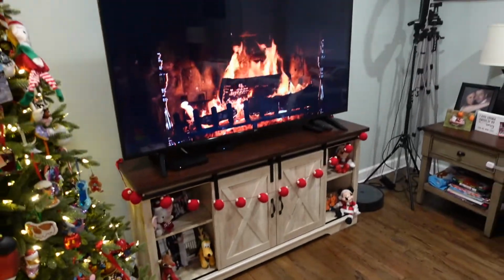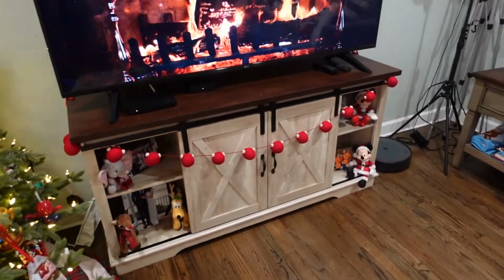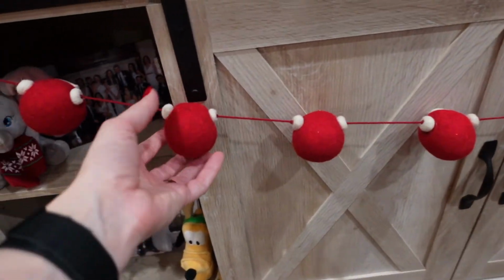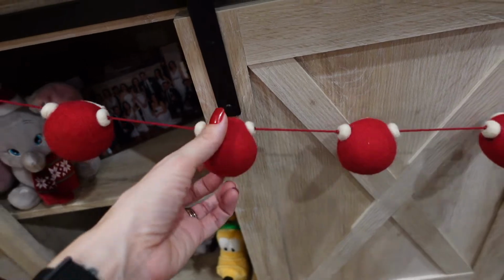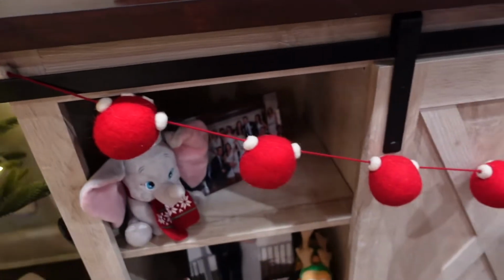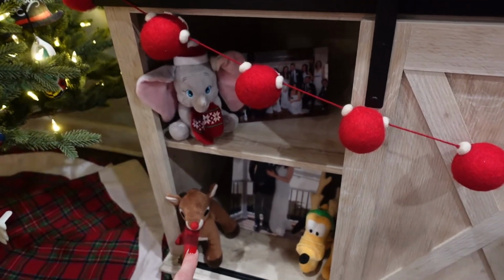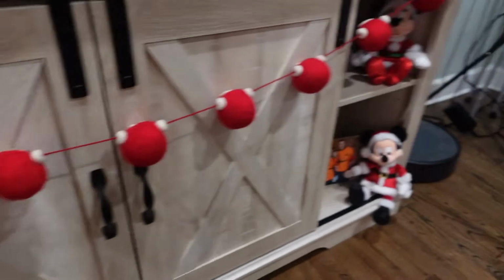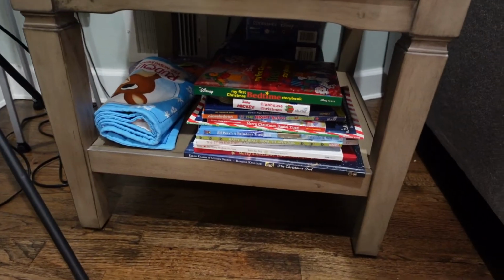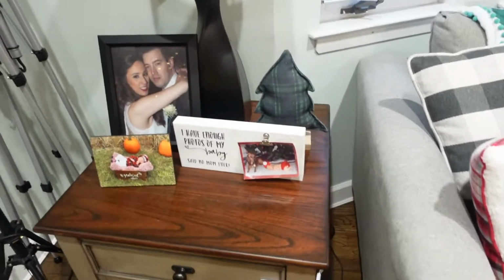I have a fire going on the TV because we do not have a fireplace. I got this garland from TJ Maxx, and it does say Merry Christmas on the back, but because some of the balls did not fit, I turned it around because you couldn't see all of Merry Christmas. And then I have Dumbo here, Rudolph, Pluto, and then Mickey and Minnie on this side. I have all of our Christmas books over here. You can see they're not so neat because the kids do read them a lot.